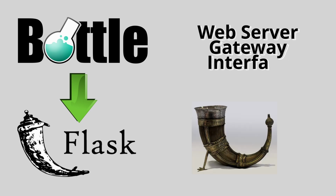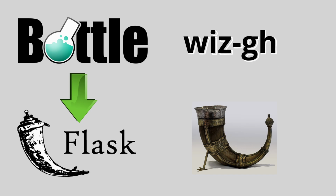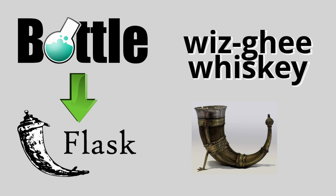Flask implements the Web Server Gateway Interface standard, WSGI, often pronounced "wizgy" or "whiskey". WSGI is the standard that lets Python web applications talk to web servers, and Flask is how you consume the WSGI.